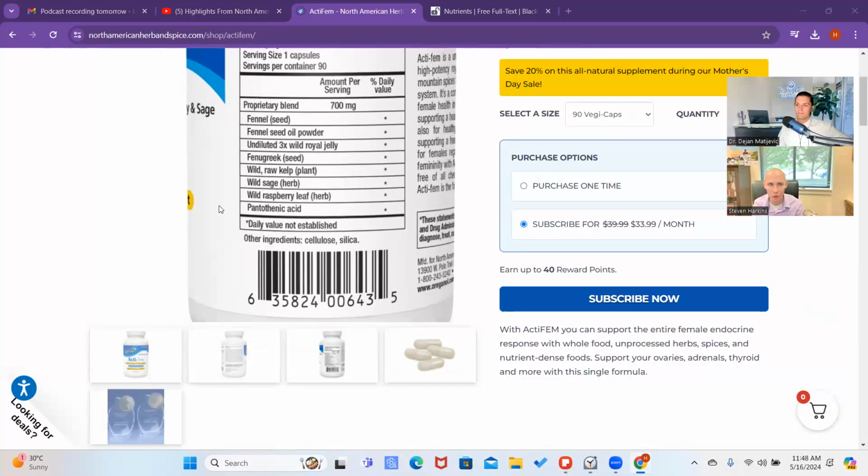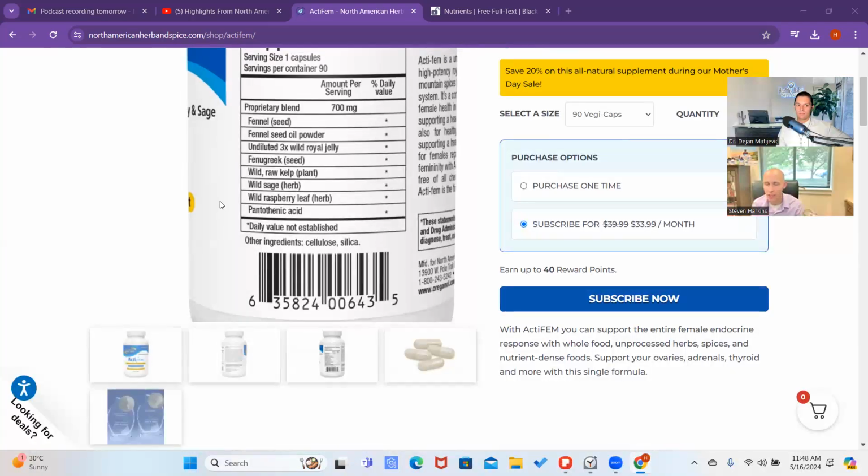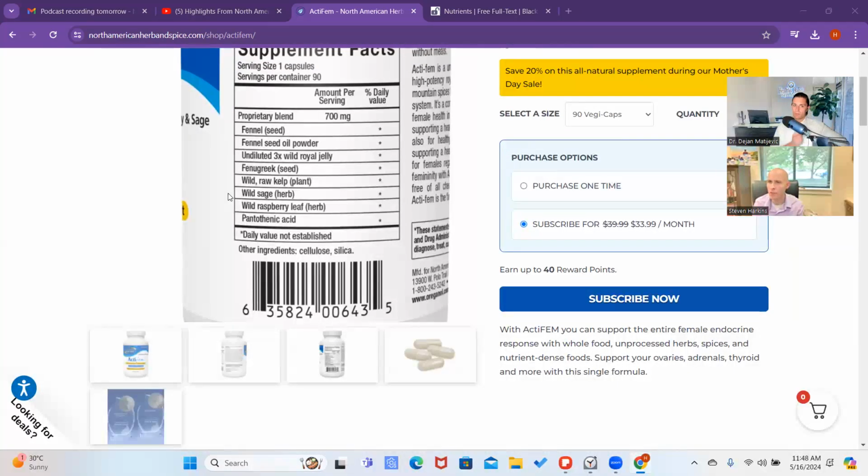There's so much good. Yeah, raspberry leaf, which is fantastic. It has a substance called fragerine in there, and that has been shown to help balance hormones, women's hormones especially. And of course, pantothenic acid, which is a B vitamin that supports the adrenals. So if you're under a lot of stress, anxiety, and everything that stress can cause, pantothenic acid helps your coping mechanism, your adrenals. So it's really a well thought out formula.